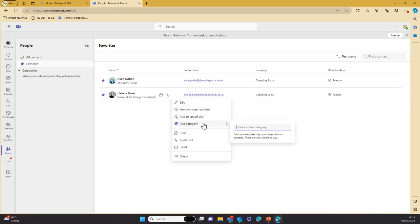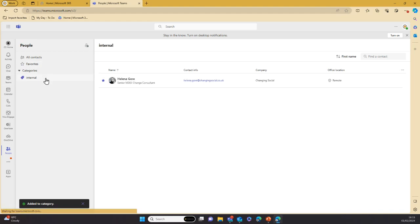And I can add Helena into a category. So I might just put internal as a new category. I can create that category. Helena has that tag, is now a part of the internal tag.